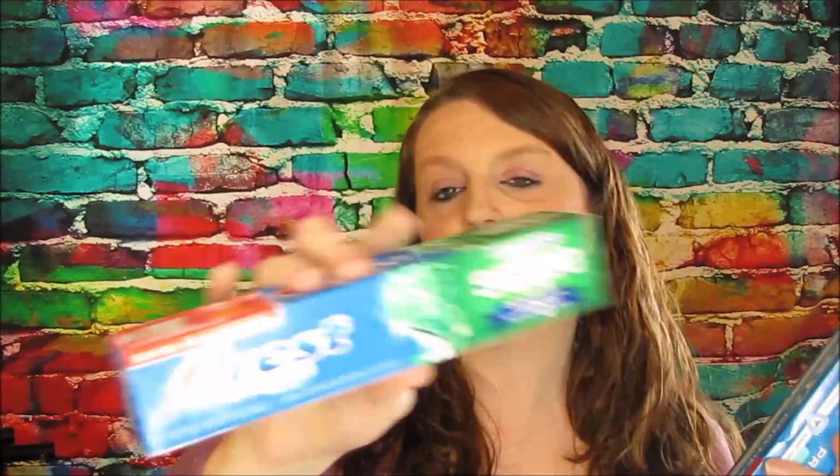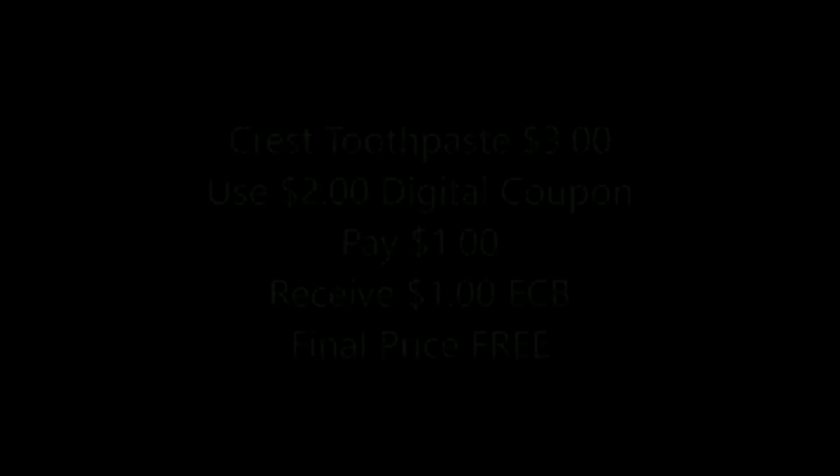So what I ended up doing is I had both $2 digital coupons for the Crest toothpaste. Now these are on sale for $2. You guys want to use that digital coupon that we have on the app. So you guys would end up paying $1, but then you guys will get $1 back in ECB, Extra Care Bucks, making these absolutely free. This is actually my favorite toothpaste. I love this toothpaste, so I wanted to show you guys the Crest toothpaste deal. Now I always say you should always go free when it comes to toothpaste. That's the time to get toothpaste.